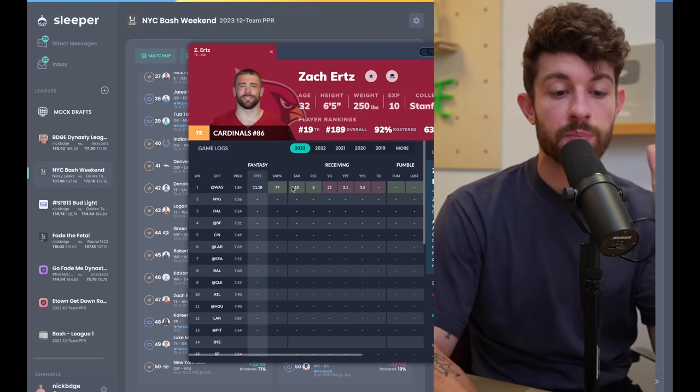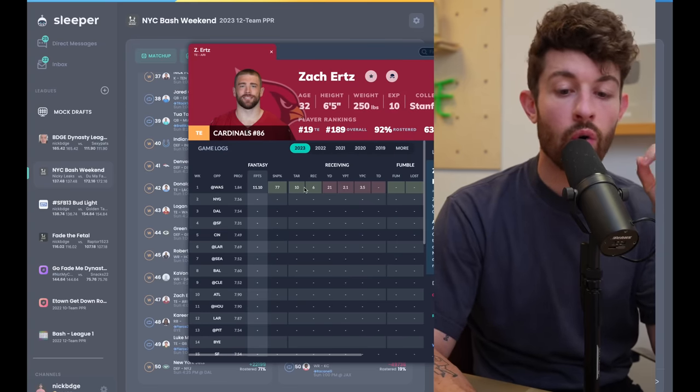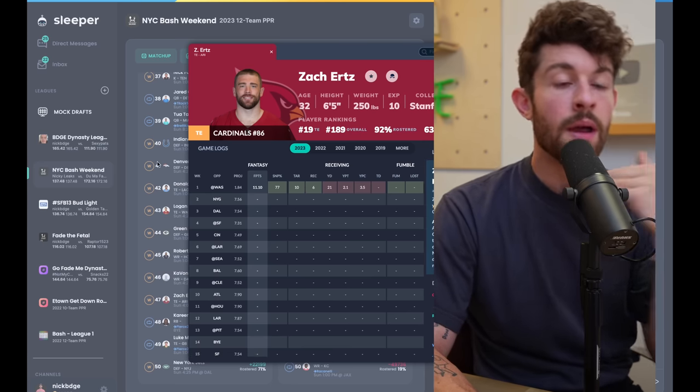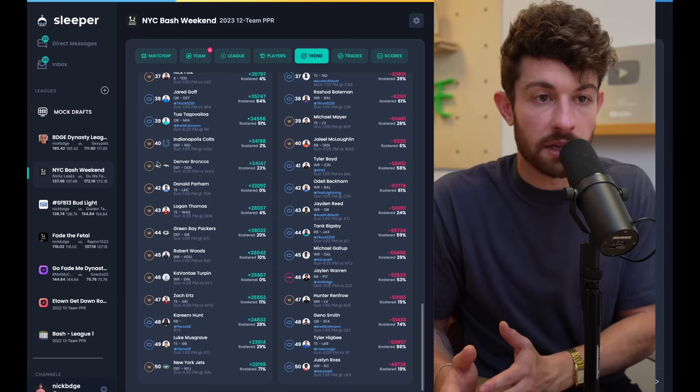You know why? Because he's playing on 80% of the snaps, 10 targets in this one. He was targeted so heavily. He didn't do anything with them. He caught 6 passes for 21 yards. He's literally averaging 0.2 yards per route run. But I want to look at usage, not touchdowns, because one is more predictable than the other.